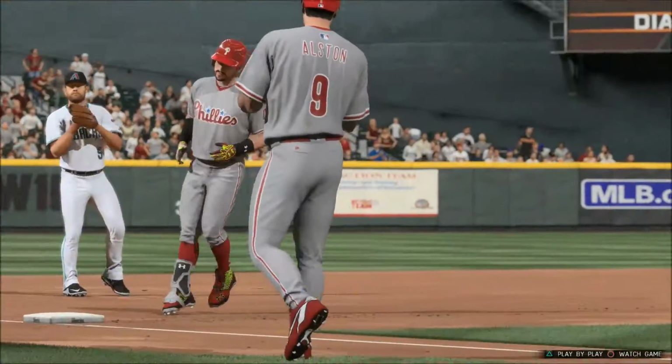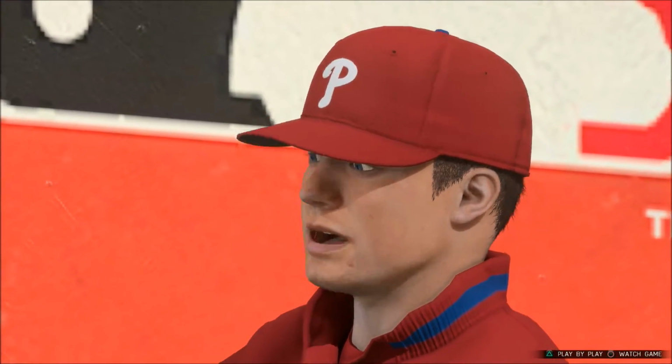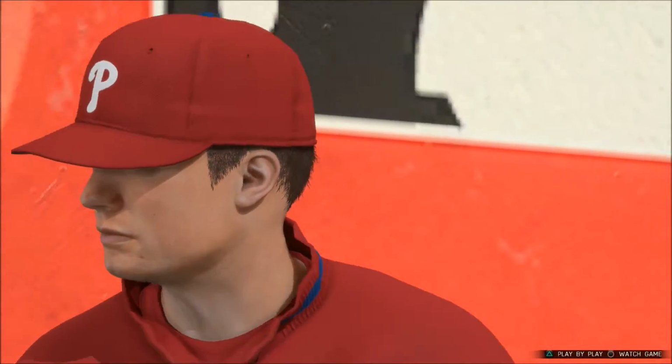A solo shot here to straightaway right field. His 3rd home run of the ball game as they will take the lead here. It's now a 5-4 ball game.